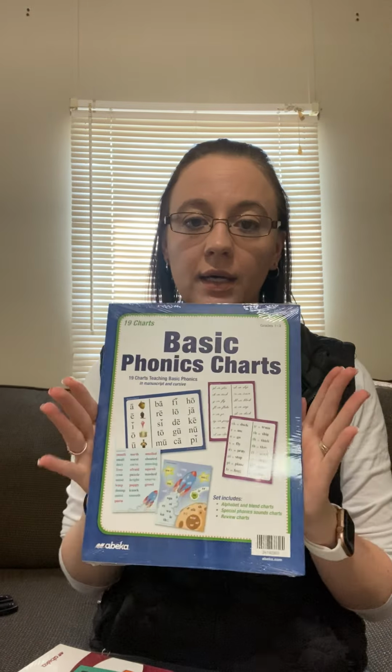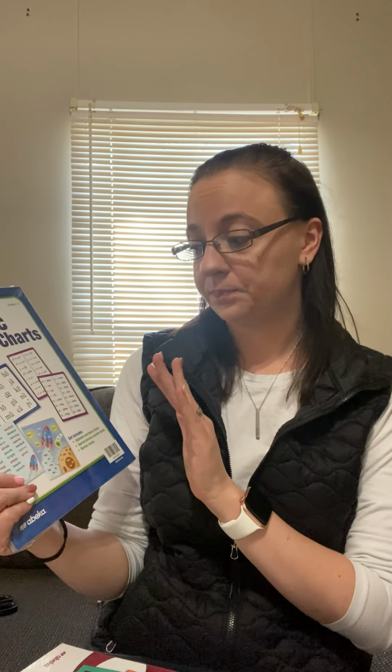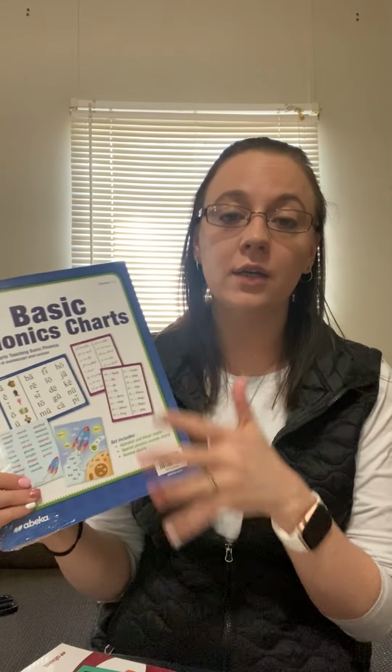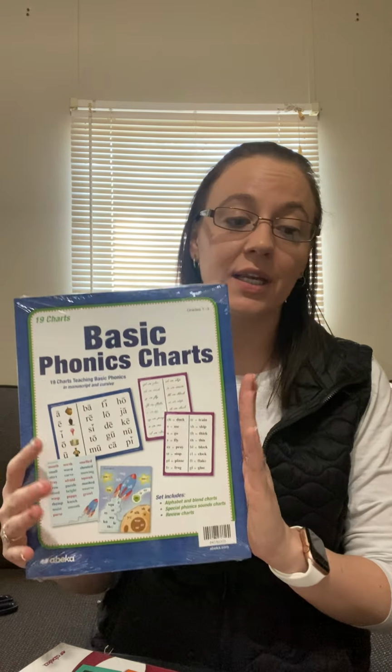This is math. Language arts. You've got basic phonics charts. You can laminate these. You can put them in a binder, whatever you want to do. We have some that are laminated, that are taped to the wall, and we keep using them. This is going to give you your basic, you know, all your short vowels, long vowels, words, special sounds. There's 19 charts in here. You guys, this is just the essential parent kit.